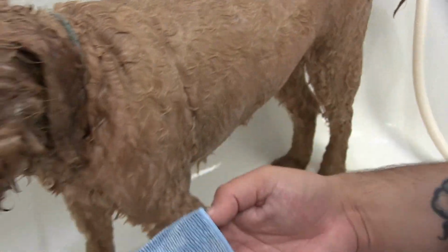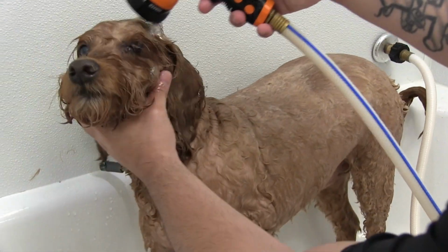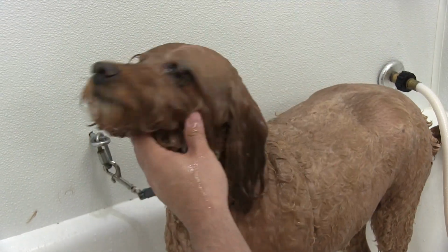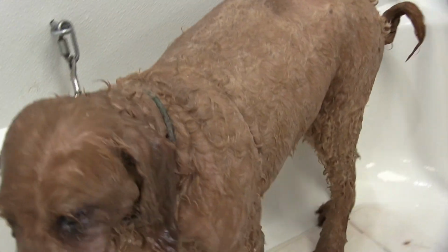Nasty stuff. Poor thing. Okay, so I'm going to sprinkle a little more water on there. It's okay, but it's almost like you like the water. The water calms you down. All right, now the gunk is out. It's already looking better. We're going to do a little bit of soap.